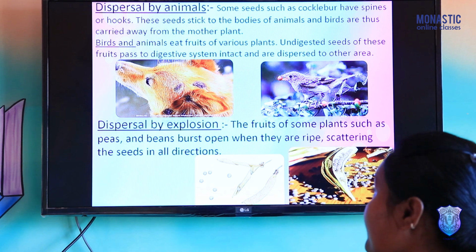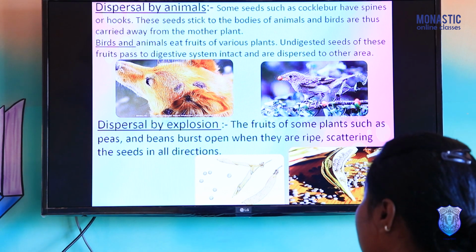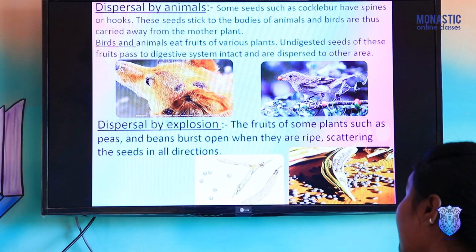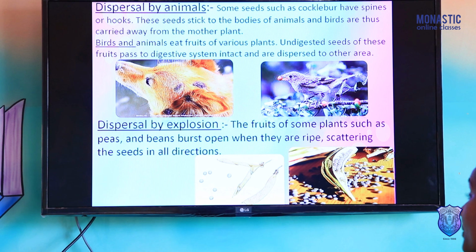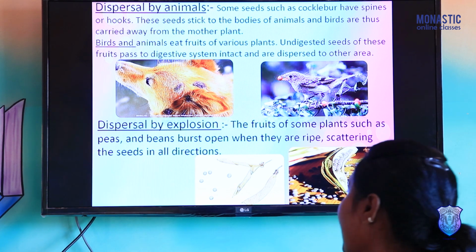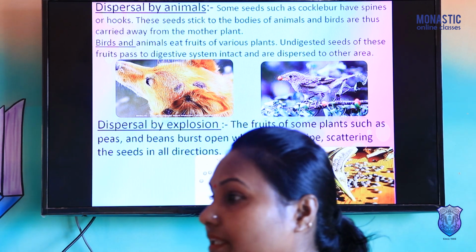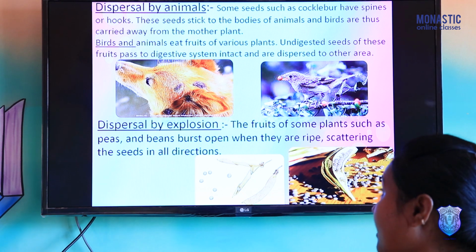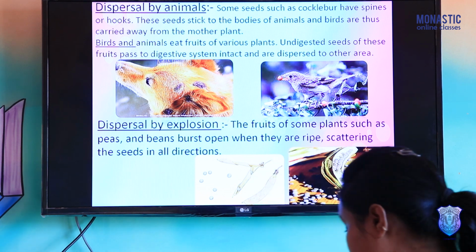Next is dispersal by explosion. The fruits of some plants such as peas and beans burst open when they are ripe and scatter the seeds in all directions over the ground.